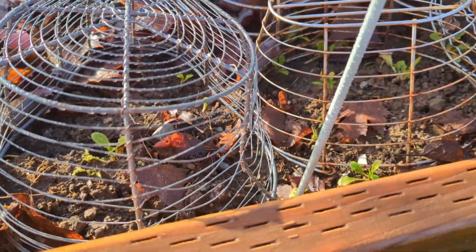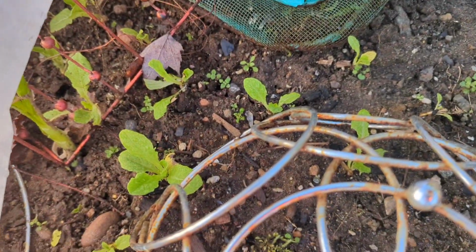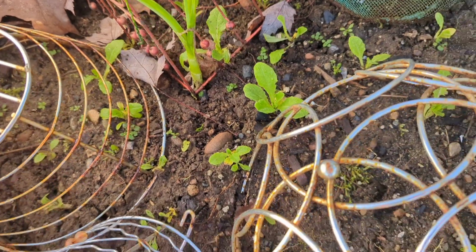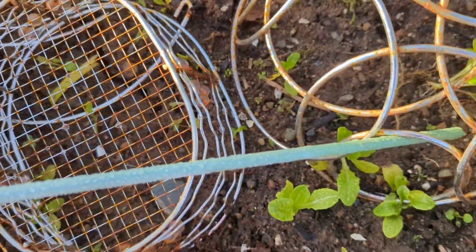Let's take a look at some of my lettuce seedlings. It looks like they survived the snowfall. Not thriving, really. Some are doing better than others, these lettuce seedlings, but I can't complain because it is February and they do look like they're growing. So that is awesome.